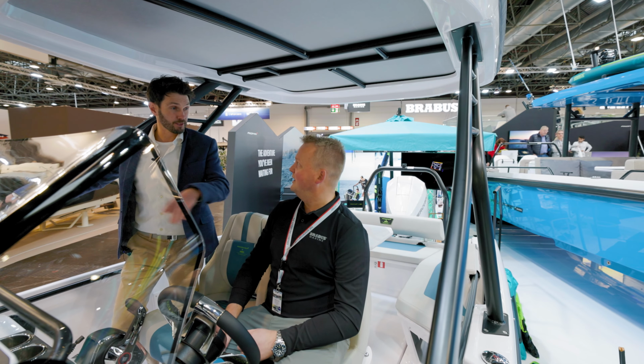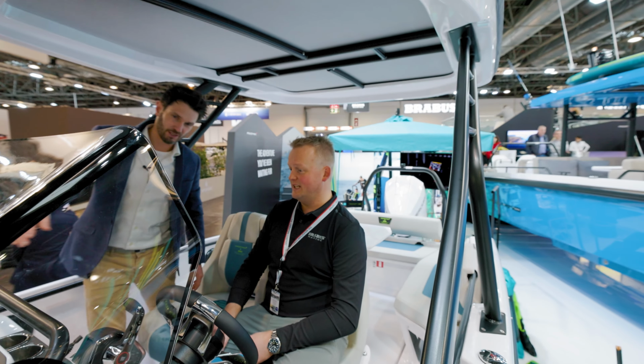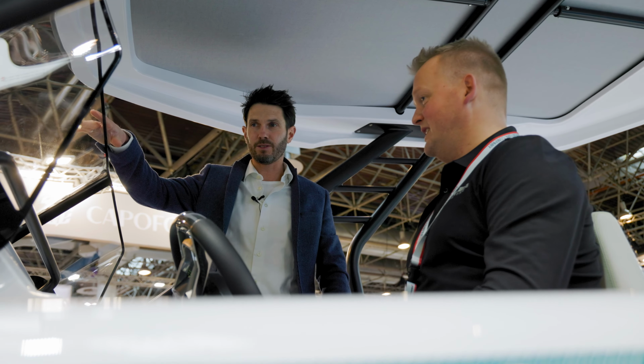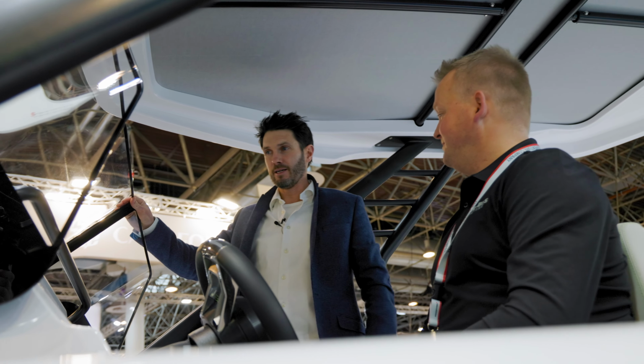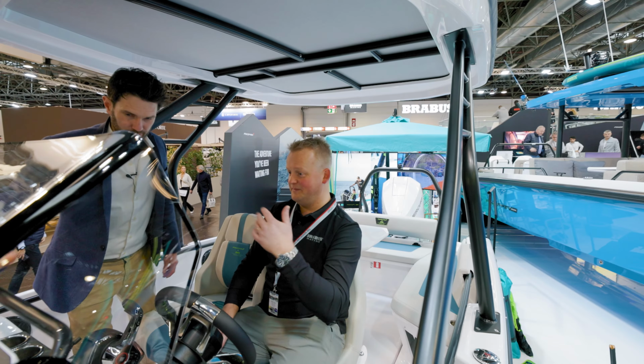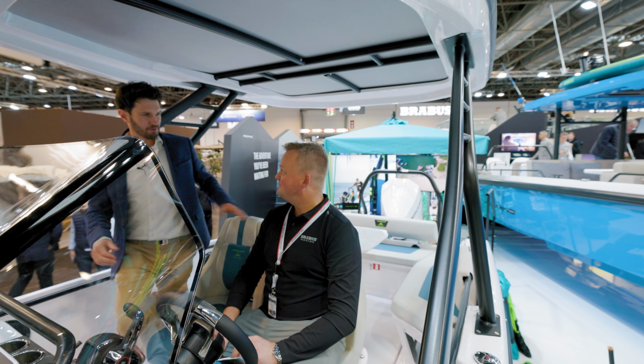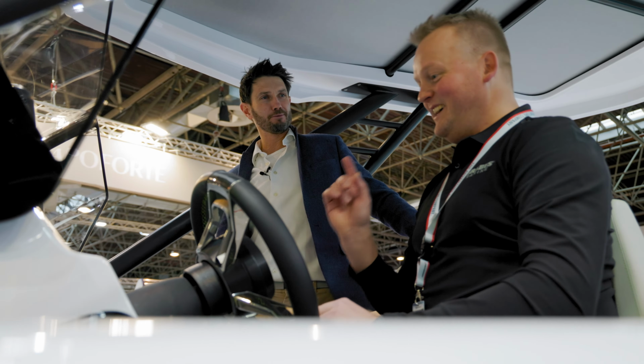We're on an open boat, but it's still protected. Absolutely. If you've got any spray, you're mostly protected by the windscreen, which you can then move up or down, but then it's hidden away here. That's right. How do you normally drive? How do you stand? What are you doing?